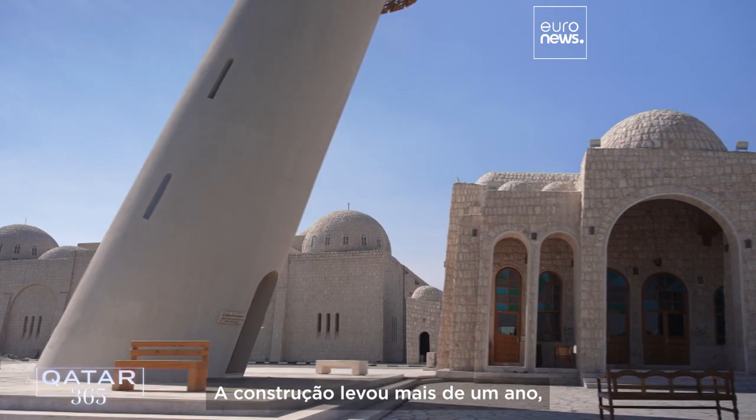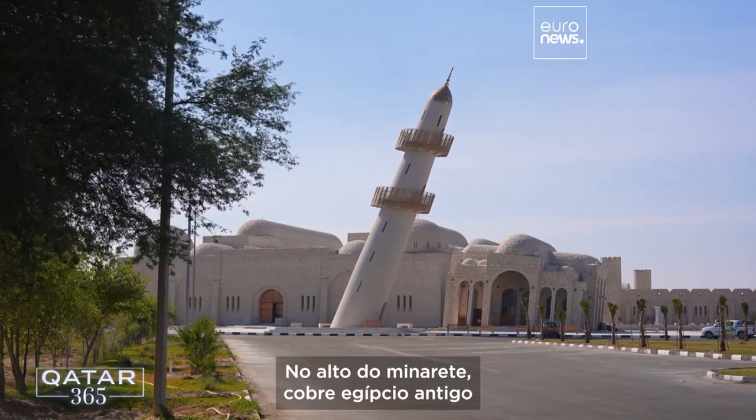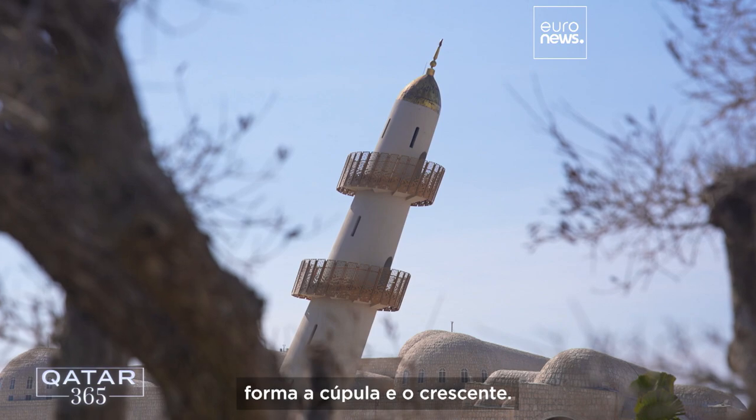Construction took more than a year and was completed in time for the 2022 World Cup. Egyptian antique copper sits atop the mosque in the form of the dome and crescent.